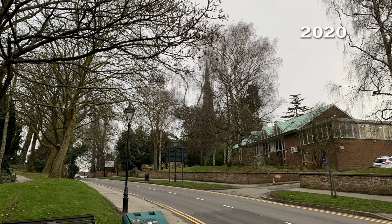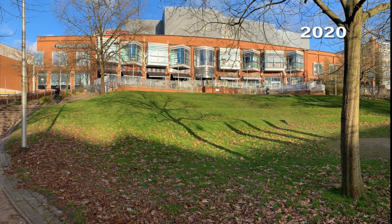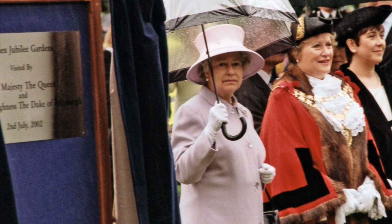The Oliver Byrd Hall, seen here on the right, was opened in 1962. It was named after Captain Oliver Byrd, the son of Sir Alfred Byrd of custard powder fame and the local benefactor. Touchwood Shopping Centre opened in 2001 on the site of Solihull Civic Hall, which had been opened by Her Majesty Queen Elizabeth II in 1962. The Queen visited Touchwood in 2002 as part of her Golden Jubilee tour, and the gardens between Touchwood and Homer Road were named Golden Jubilee Gardens as a result.